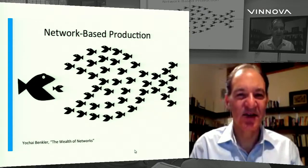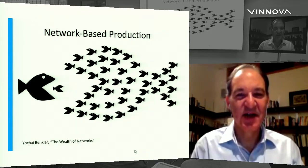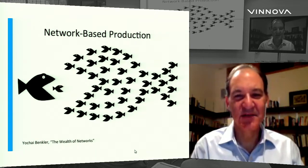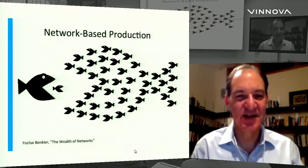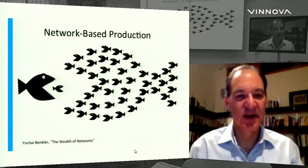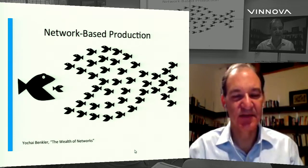Yochai Benkler, who is a law professor at the Harvard Center for Society and the Internet, calls this form of collaboration network-based production, and we're very familiar with it in many other industries and fields. The concept of Wikipedia or TripAdvisor, or in science, the sharing of data among scientists in the Human Genome Project dramatically accelerated the acquisition of new knowledge, resulting in the project being concluded a number of years in advance of schedule. But these models have not yet been applied widely in healthcare.